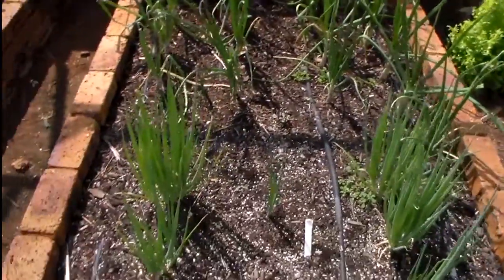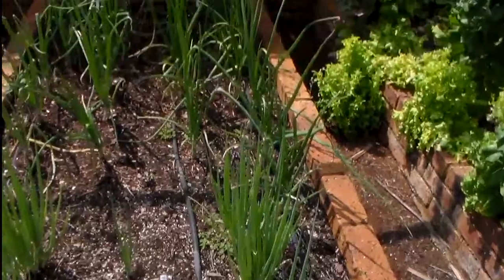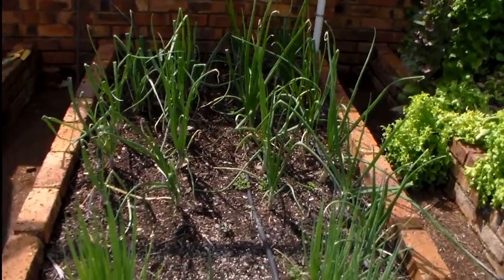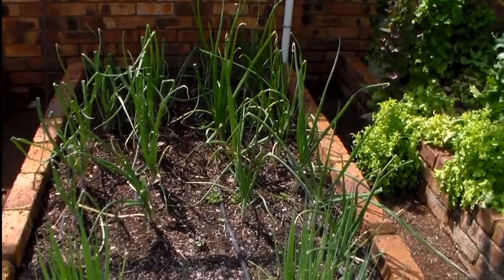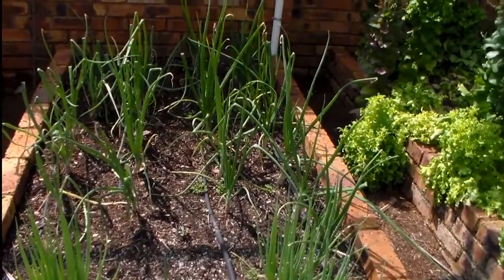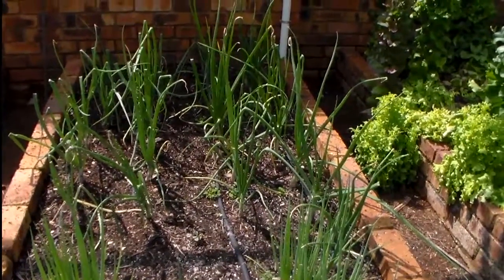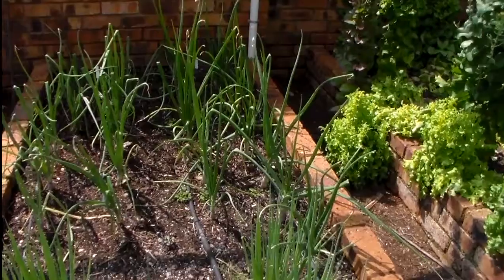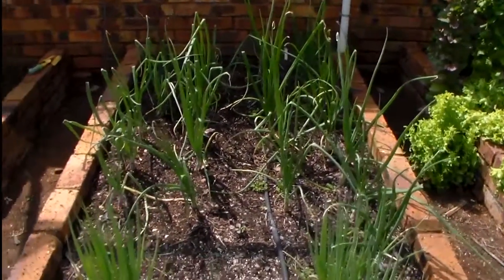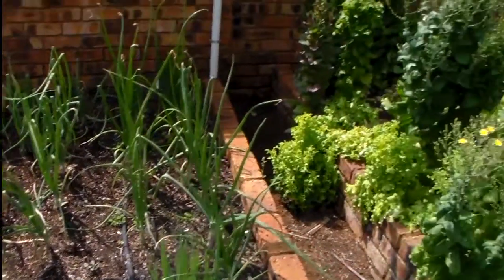This bed's got the spring onions and the shallots, which have done quite well. For shallots, these are probably the best shallots I've grown at this stage so far. Still got a long way to go, but they're looking quite healthy. No brown leaves, quite tall, so fingers crossed these ones are doing quite well.